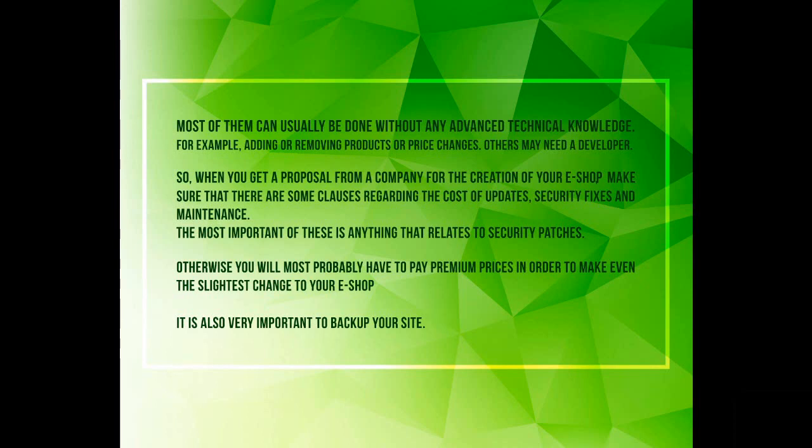So when you get a proposal from a company for the creation of your e-shop, make sure that there are some clauses regarding the cost of updates, security fixes, and maintenance. The most important of these is anything that relates to security patches. Make sure that these patches are implemented as soon as possible and without any delay. However, it is a good idea to make an overall agreement regarding the upkeep of your e-shop and its cost. Otherwise, you will most probably have to pay premium prices in order to make even the slightest change to your e-shop.